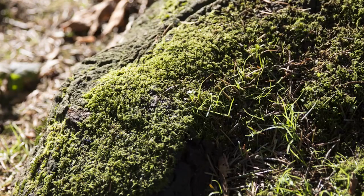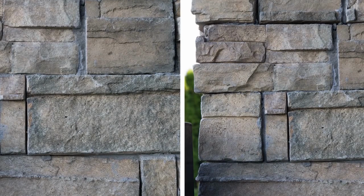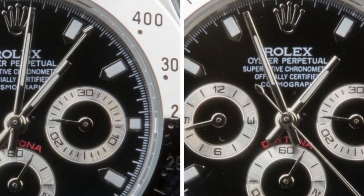In terms of sharpness and clarity, I think they're both kind of on par with each other. I do find that the 5D at times is just a bit sharper and certainly has a cleaner overall image, although the 7D is a huge improvement compared to most of Canon's crop sensor DSLR cameras.